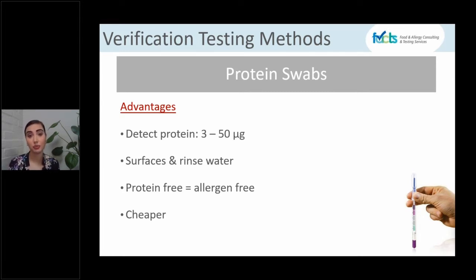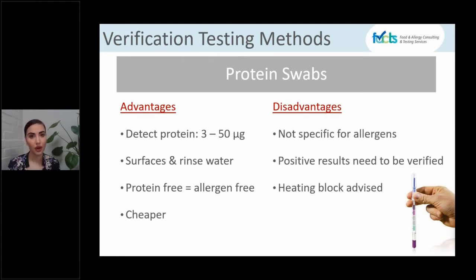And they are generally cheaper than allergen-specific tests, so lateral flow devices, and that is because you generally get quite a lot more tests per unit than with lateral flow devices. Looking at the disadvantages, they're not specific for allergens. So if you do get a positive result, it's not to say the protein is from an allergenic source. Firstly, if you get a positive, number one is: is it from an allergenic source, yes or no? And if it is from an allergenic source, which allergen? Is it milk or is it egg? Especially if you have multiple allergens on site, you won't be able to say which one it detected.